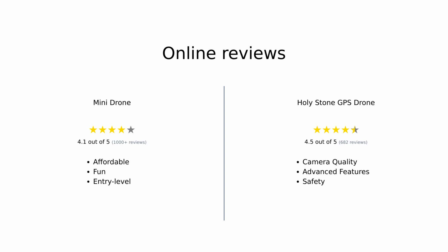After comparing the Mini Drone and the Holy Stone GPS drone, it's clear that both drones have their unique strengths. The Holy Stone GPS drone excels in camera quality, flight features, and safety. On the other hand, the Mini Drone offers a great entry-level option with its affordability and fun flight modes.